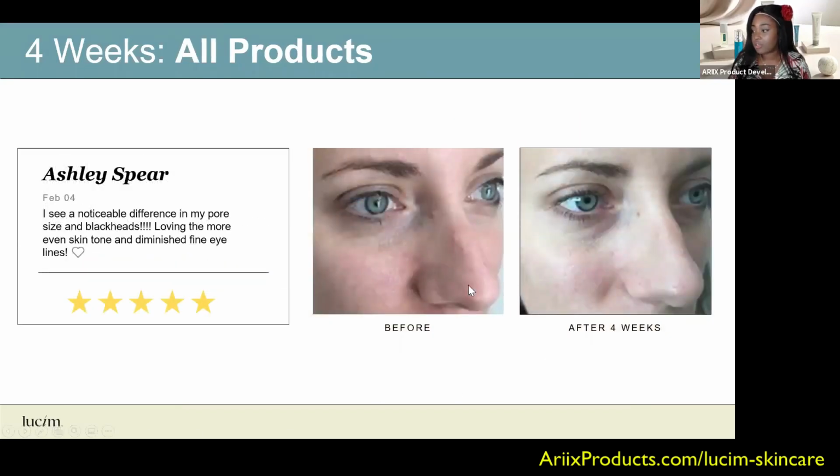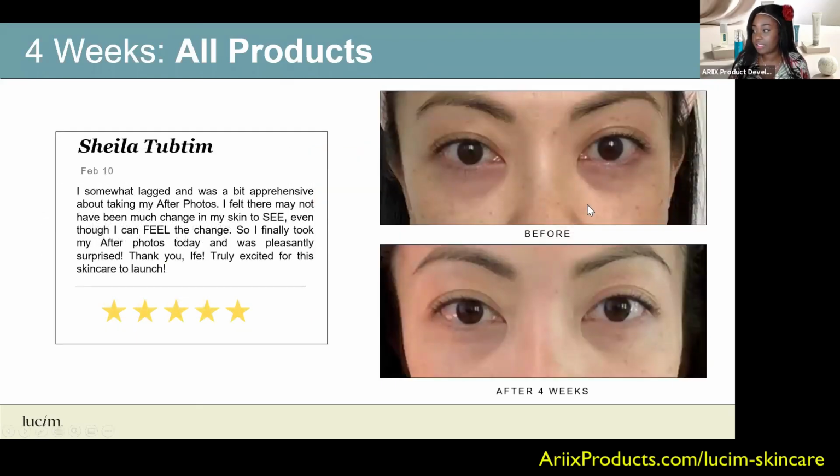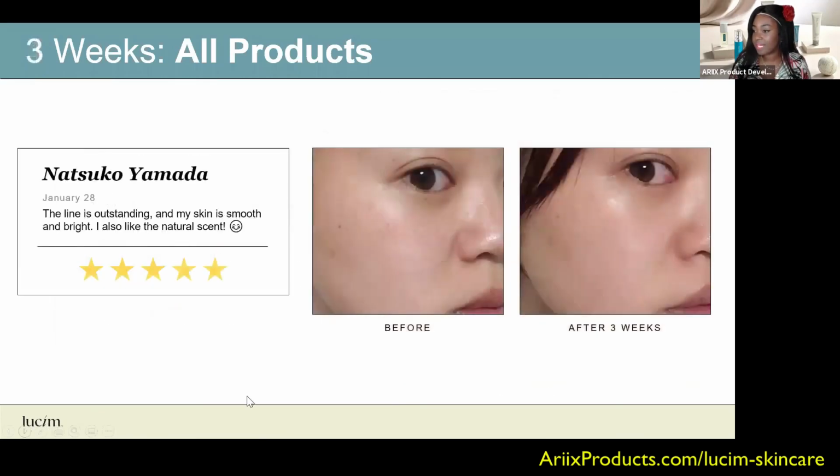This is Ashley, with the redness and the improvement of her skin over time after 4 weeks. This is Sheila in the US also. You can see the improvement in dark circles and hyperpigmentation. And this is Natsuko in Japan. In just 3 weeks, the improvement of her skin texture and skin tone, the clarity, the brighter skin. Some people want to improve wrinkles, some people just want to improve the skin texture, some people just want intense hydration. Whatever you want, this line's for you.